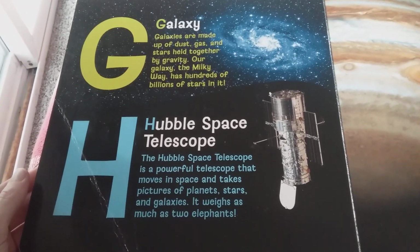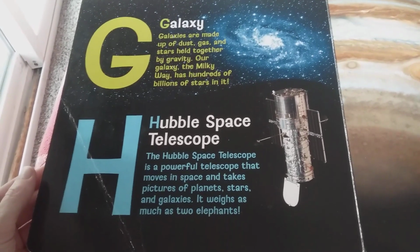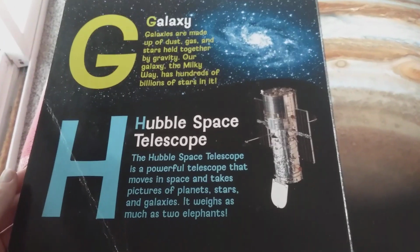H is for Hubble Space Telescope. The Hubble Space Telescope is a powerful telescope that moves in space and takes pictures of planets, stars, and galaxies. It weighs as much as 2 elephants.